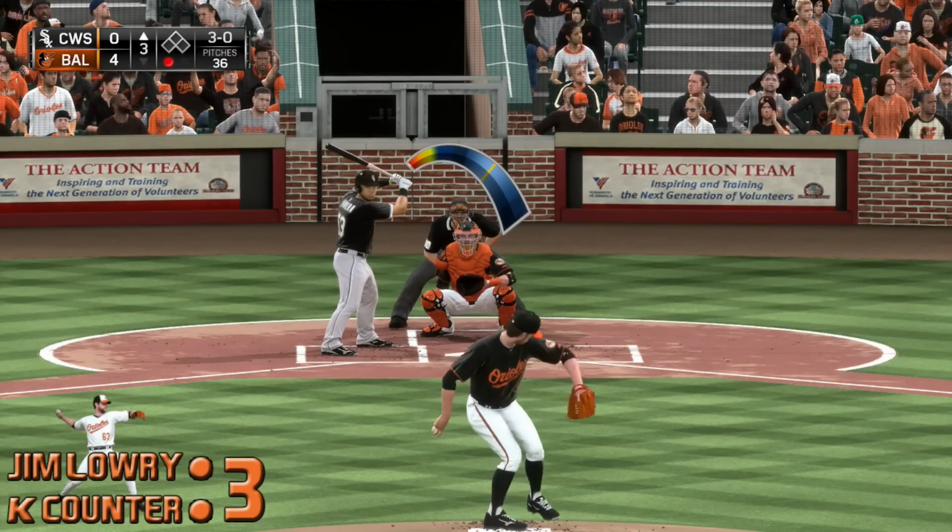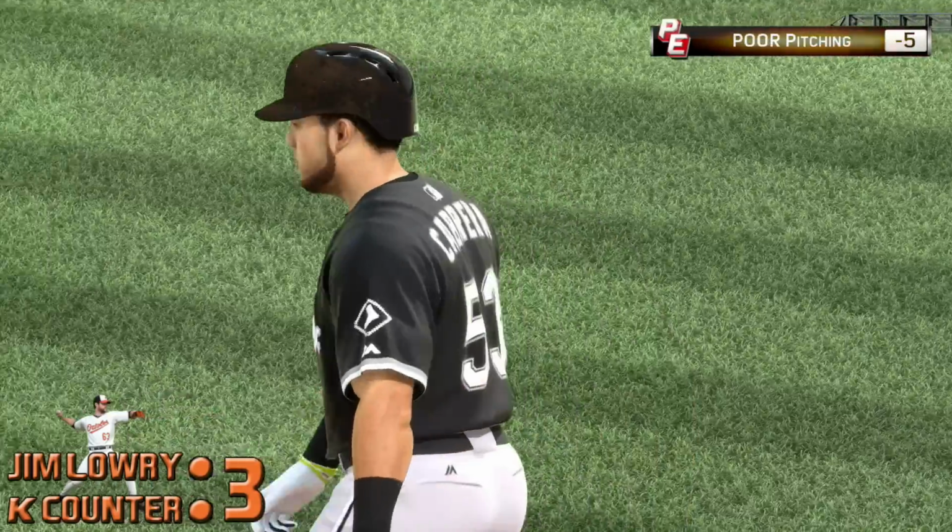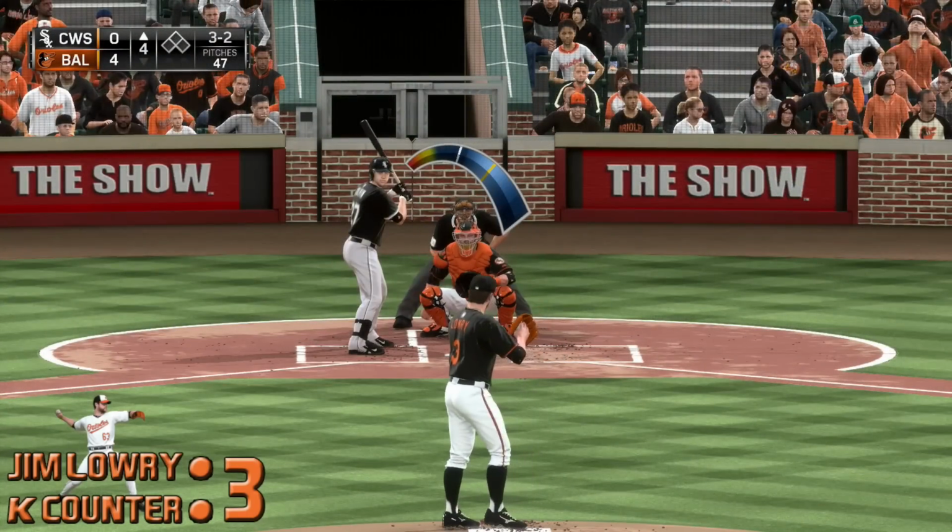Now it's Melky Cabrera up 3-0 count. That's ball 4, so a rare 4-pitch walk for Jim Lowry. I can't remember the last time he let up one of those. But 2 walks already on the day.